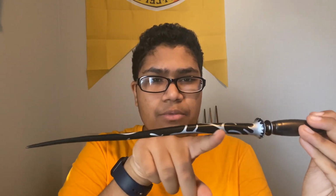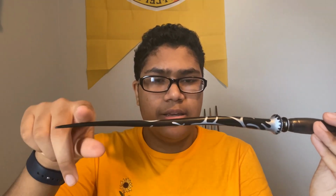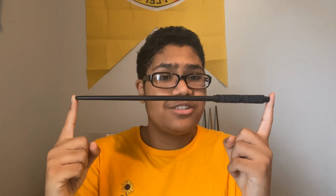And even that wand duplicates it here, how it's bent right here and a little bit right here, which I think is a really nice touch. Part 2 of the professors that are Slytherin that worked at Hogwarts. One of my favorite professors, if not my favorite professor, Professor Snape.